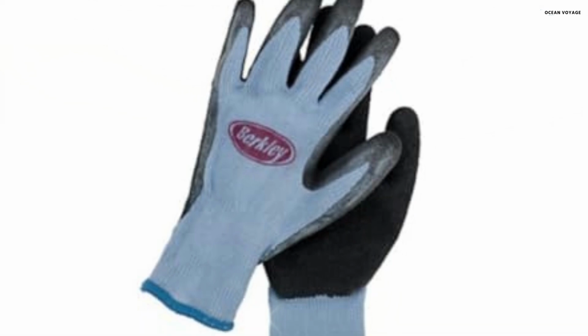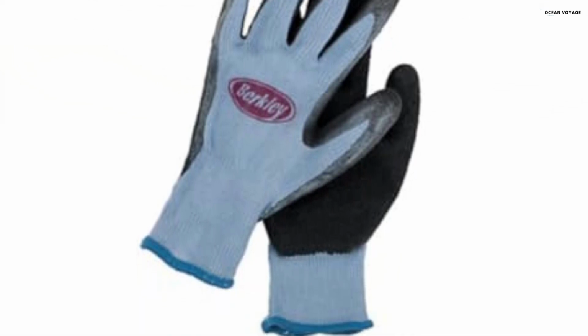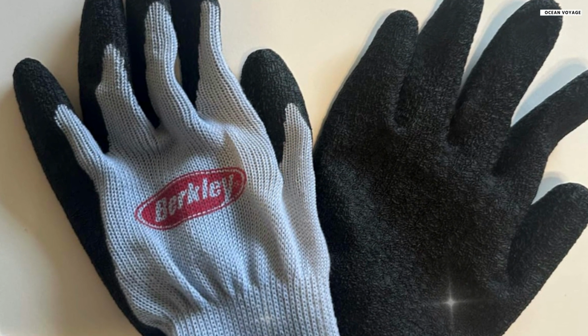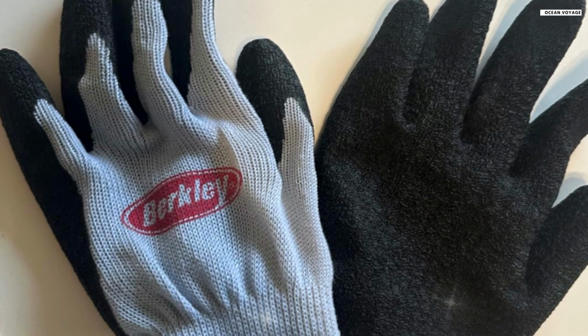Overall, the Berkeley coated fishing gloves deliver a strong, textured grip and essential hand protection, all at an affordable price point, making them an excellent choice for anyone looking to improve their fishing experience with a sturdy and practical glove option.